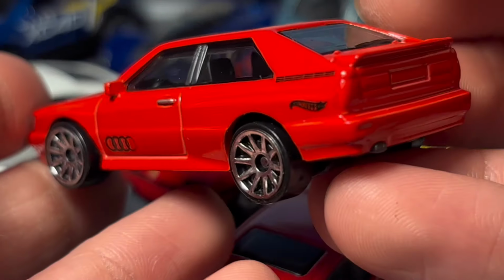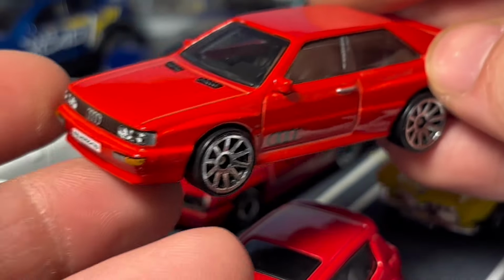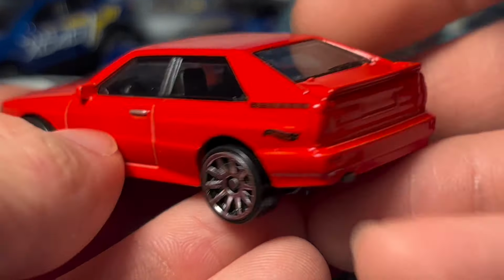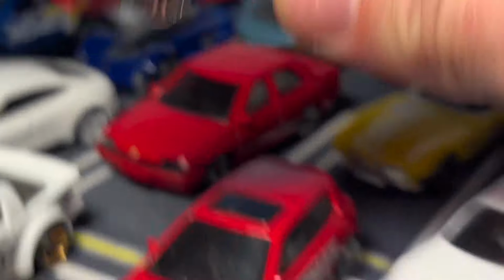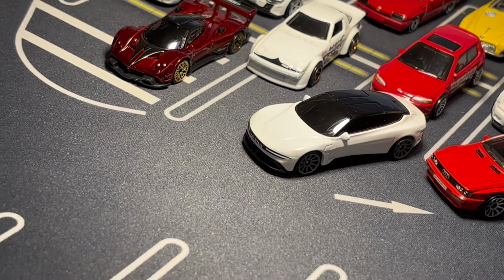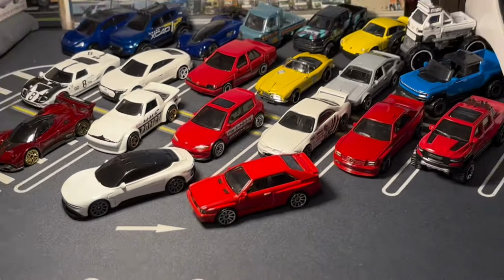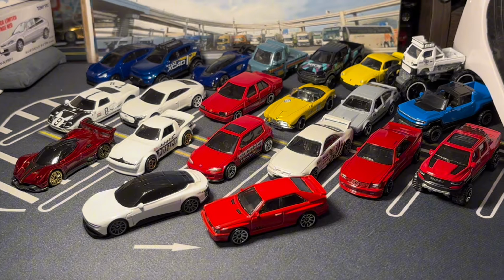Like a completely stock Quattro. They have, I think it's an older version too, the other Quattro, with the rally spec too. Yeah, this is awesome. There is your lineup so far. A case to D case highlights, minus the C case R30. My personal highlights too.